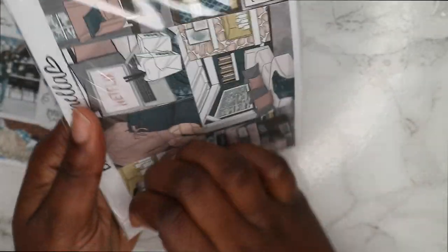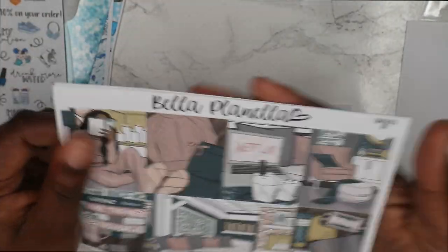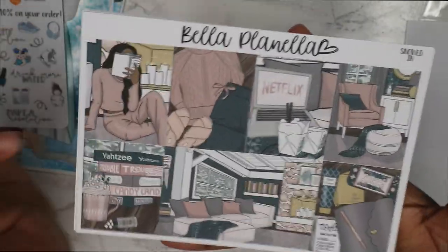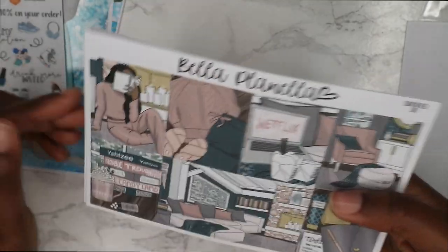Okay, so then finally I have my kit because I bought this kit late. Well, I bought it during the week I needed to use it for, so now it's here so I can use it for last week and my videos won't be out of order anymore. Okay, let's see what goes with what. Okay, so this kit is going to be my normal memory planner and it's called the Snowed In Kit. And yeah, with Bella Plan Ella, you get to choose the skin tone of the girl in your kit. So of course I chose the brown skin girl.